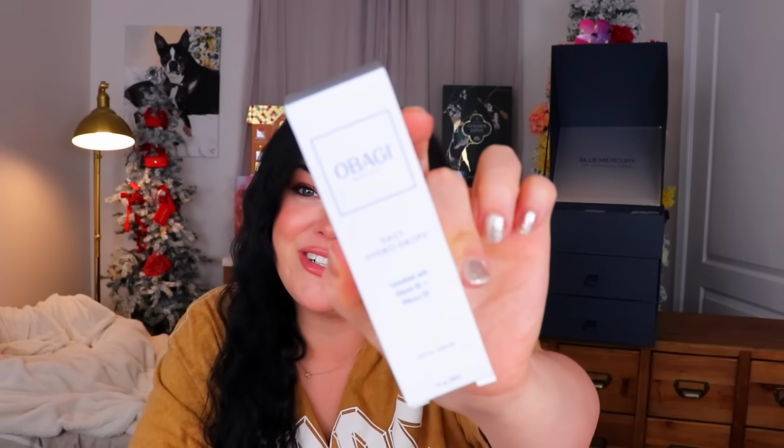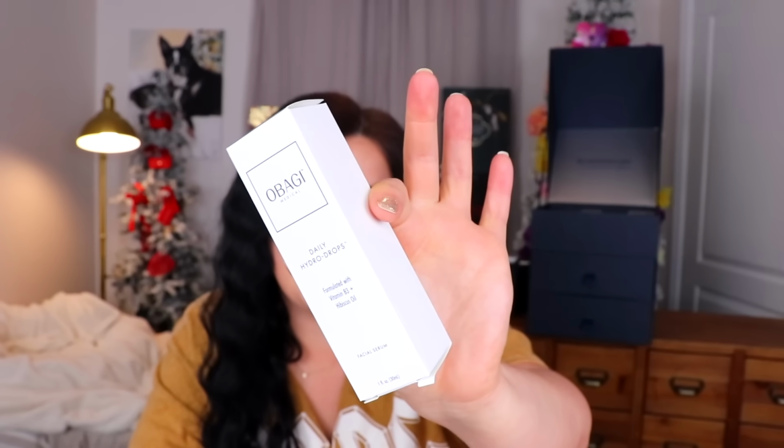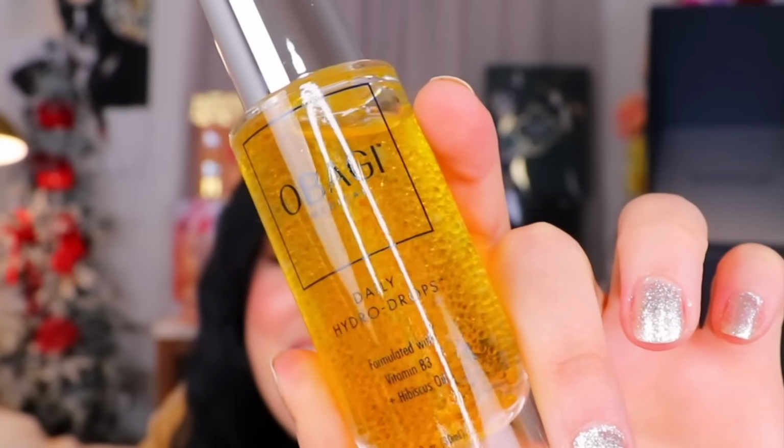Obagi. Oh, Obagi Medical. That makes it sound very official. These are daily hydro drops formulated with B3 and hibiscus oil. It's a facial serum. It's supposed to be a weightless moisturizing formula, and this seems like it might be full size. I don't know exactly how many full size items are supposed to be in here. Ooh, fun. Looks like caviar. Can y'all see those little bubbles in there? Oh, okay. $110 worth of Obagi little fish eggs. That's real lovely, and it does seem like it is a full-size bottle, so that's good.